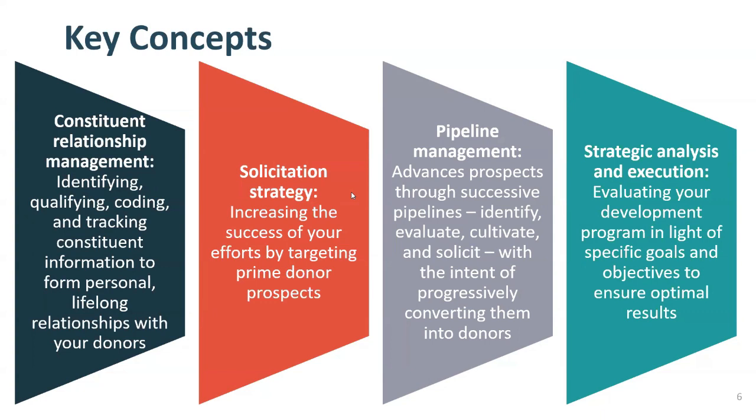So when we talk about constituent relationship management, what we're really referring to is the identifying, qualifying, coding, and tracking of the prospective donor information to endeavor to form a personal lifelong relationship with those donors and prospects.